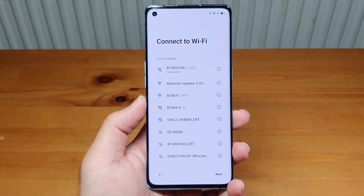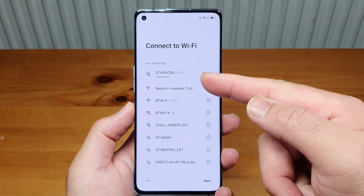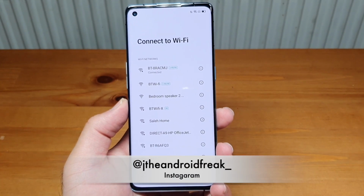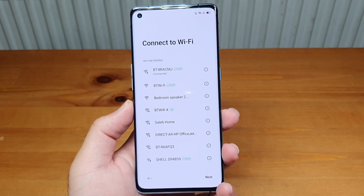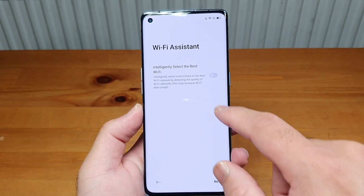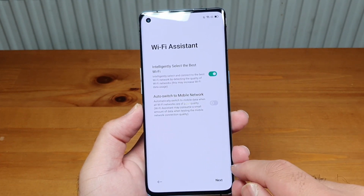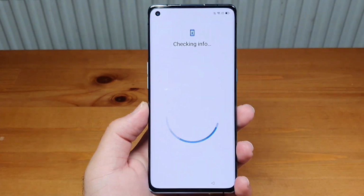Whilst I was configuring, I thought let me share something really important with you. This phone, by the way, is now connected to my Wi-Fi, and it supports 2.4 gigs and also 5G as well, both standards of Wi-Fi, which is fantastic for a mid-range chipset, so not looking too bad. Next, intelligently select the best Wi-Fi. Yes please, that is fantastic. To mobile network if need be. Next.